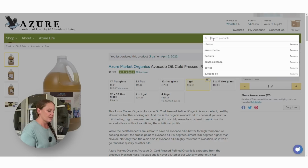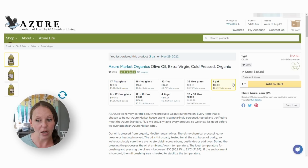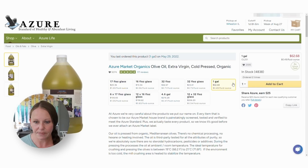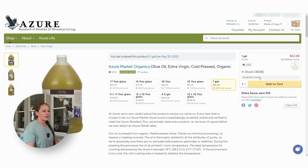I also want to do the same thing, looking for olive oil. Again, Azure's brand. If they're out of Azure, they offer lots of other kinds. All right, they also have the olive oil in stock. A little bit more expensive. It's organic olive oil, extra virgin, cold pressed. This is 49 cents per ounce. And they have, again, a lot in stock.